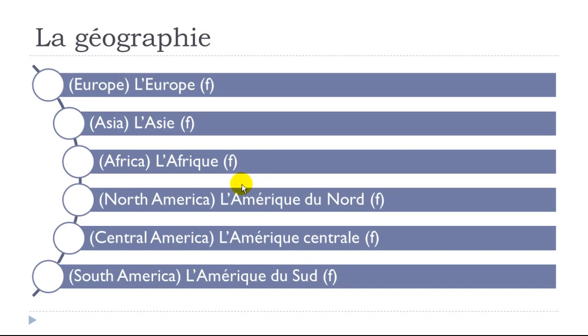Okay, so let's see them one more time. L'Europe. Remember this final E, it's not really present. It only gives you the possibility to pronounce this P at the end, okay? Europe. L'Asie, same thing here, final E is not pronounced. L'Afrique, same thing here, final E, it's only the K at the end that you will hear. L'Afrique. Okay. Amérique, same thing as Afrique. Amérique du Nord. Final D, not pronounced. L'Amérique du Nord.